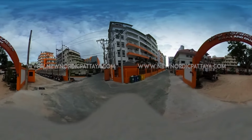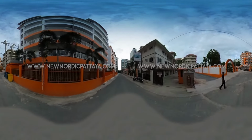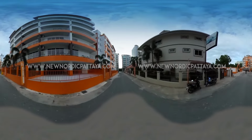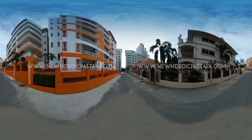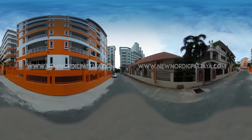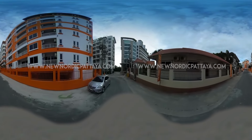As you can see again, to the left and to the right, it's all New Nordic. Because we own such a large percentage of the land in these Sois, we have just been given permission from City Hall to maintain and upgrade the public areas. So once we have finished construction, we will tarmac the roads and line them with beautiful palm trees and flower beds. This will really set New Nordic apart from any other resorts in the area.